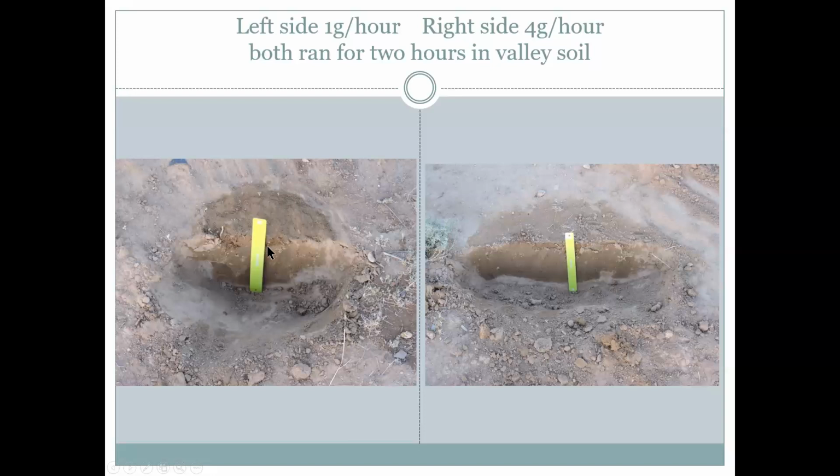And so they both soaked in about the same depth is the point. So why? Because it was 2 hours. It doesn't matter if you got a 10 gallon per hour drip emitter or a 1 gallon per hour drip emitter. If they run in this soil for 2 hours, they're soaking in a foot. That's what happened.